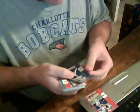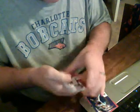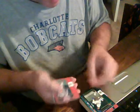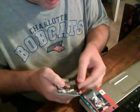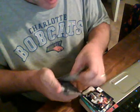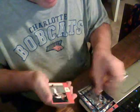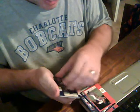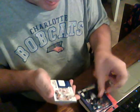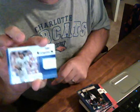Greg Maddux, Braves. Jeff Cirillo, Rockies. Brian Jordan, Braves. Mike Lowell, Marlins. Jeff Bagwell, Astros. Bret Boone, Mariners. Bobby Abreu, Phillies. Jason Kendall, Pirates. Phil Nevin, Padres. Sammy Sosa, Cubs. Joe Mays, Twins. Nomar Garciaparra, Red Sox. Jason Tyner, Rays. Ben Davis, Padres. Maximum Impact, Derek Jeter.